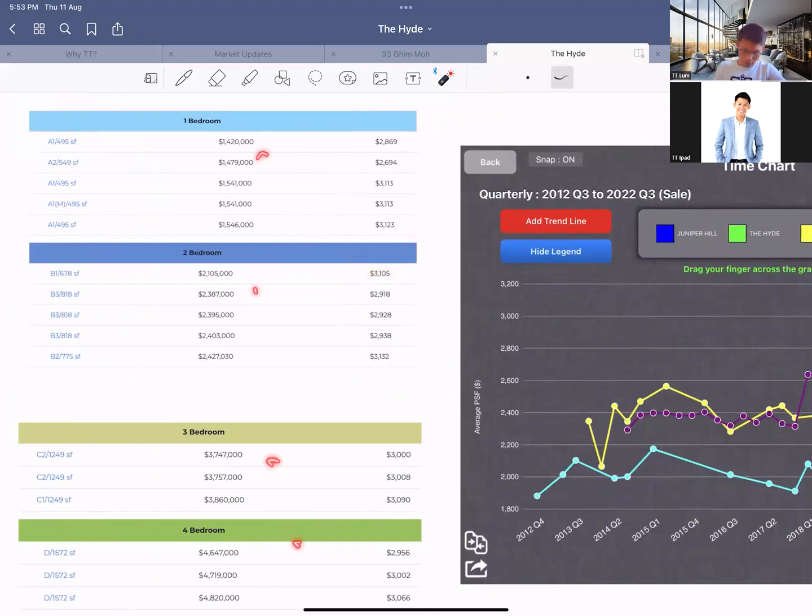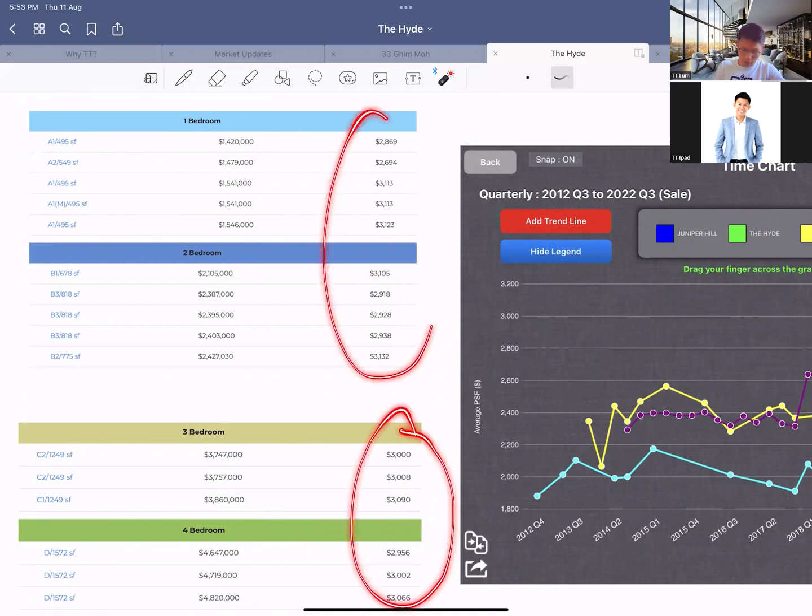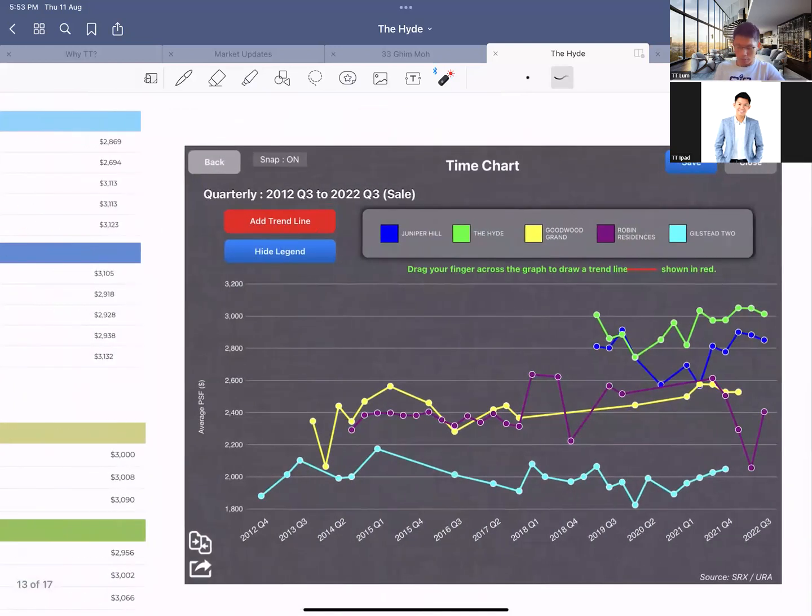So now, looking at the PSF for all these one, two, three, four bedrooms, you've got an average of about, I would say, 3,000-plus PSF. That's why this guy is floating around here. And if you compare to your older neighbors, or pretty much your competitors, they are definitely less than 10 years older, and they're all freehold, so lease decay is not a problem. And then the nearest competitor is Goodwood Grand.